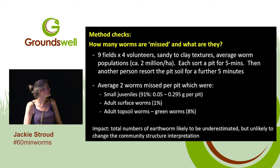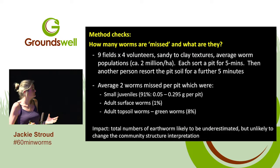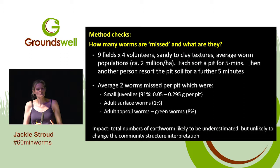I did want to make sure this method was robust. So there were some measurements that I made to help support this. One of the first measurements is how many earthworms are missed, because I was asking people just to spend 5 minutes sorting through their soils. And you're not going to get every single earthworm by doing that. So I wanted to know if that was going to influence the data. So I managed to get a number of volunteers, a number of fields, and we got them sorting the soil, then leaving that soil for someone else to come and resort. And then all the worms they found, we then counted to determine the percentage error.